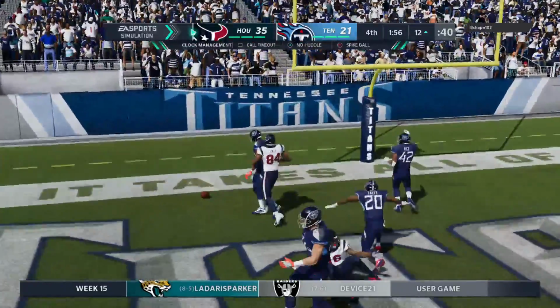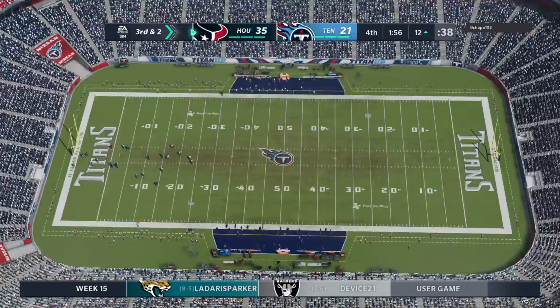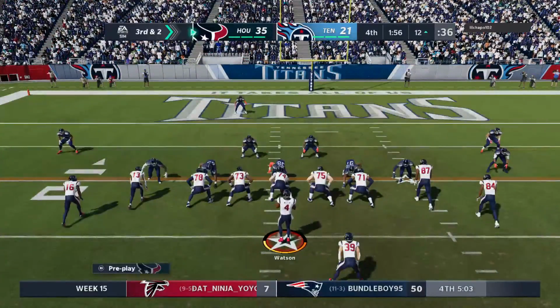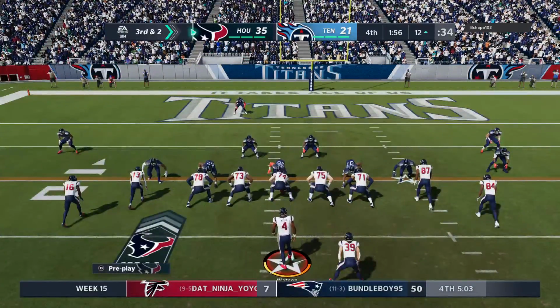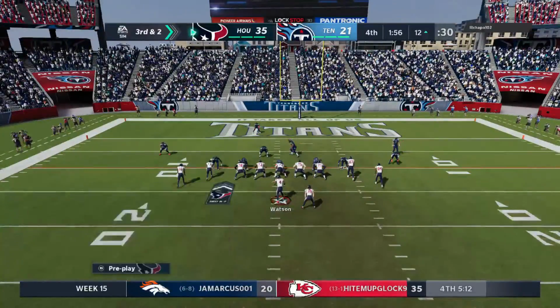Back of the end zone. Could he get his feet down? No, it's incomplete. That was a touchdown if he could have hung on. Instead, it was a well-timed collision to jar that one free. And 2 yards to go.